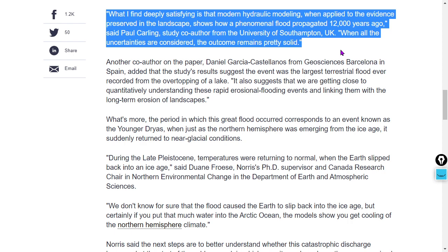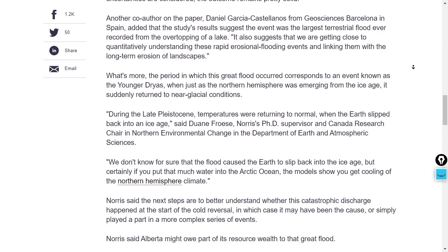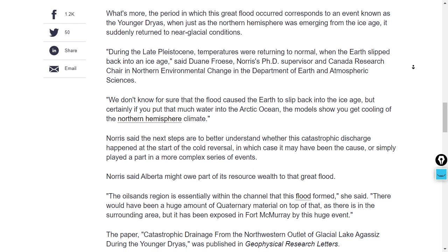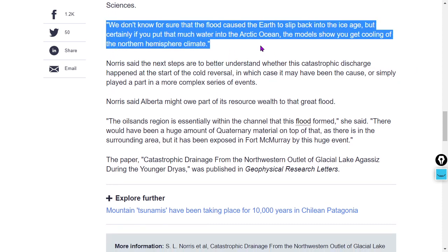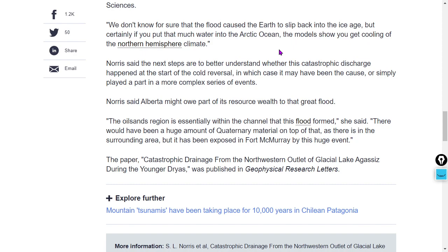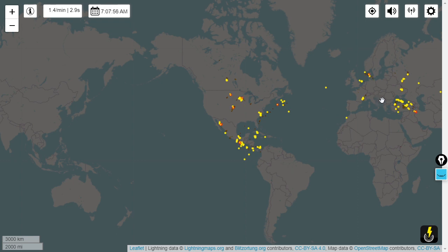Said Paul Carling, what I find deeply satisfying is that modern hydraulic modeling, when applied to the evidence preserved in the landscape, shows how a phenomenal flood propagated 12,000 years ago. When all the uncertainties are considered, the outcome remains pretty solid. So while temperatures were returning to normal, we saw some sudden and major fluctuations in Earth's climate. We don't know for sure that the flood caused Earth to slip back into the Ice Age, but certainly if you put that much water into the Arctic Ocean, models show you get cooling of the Northern Hemisphere climate. It disrupts the North Atlantic oscillating flow, and it's got nothing to do with Andre Agassiz, Lake Agassiz.